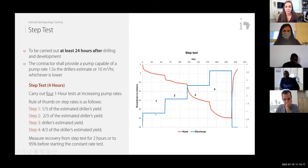The blue is the discharge. So this is the rate that we're discussing. Here you can see that it's 0.8 and then it goes to 1.7 and then 2.7 and then 3.5, 3.6. So these are the rates, these are the steps.